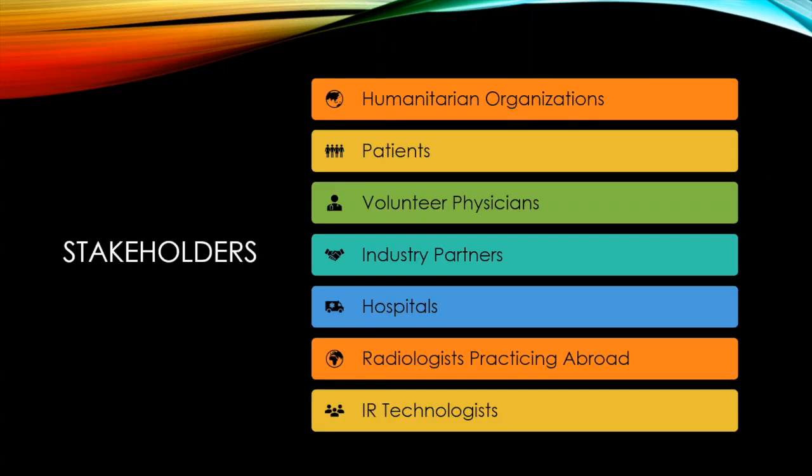So as you can imagine, there are a lot of different stakeholders, humanitarian organizations that could benefit from a digitized system like this. Obviously, at the end of the day, patients are what matter. Industry and partners and hospitals should have a centralized platform to facilitate the donation of equipment. And obviously, volunteers should be able to use this platform to more easily catalog equipment, bring them to sites that need that equipment, and do so in a way that's standardized.